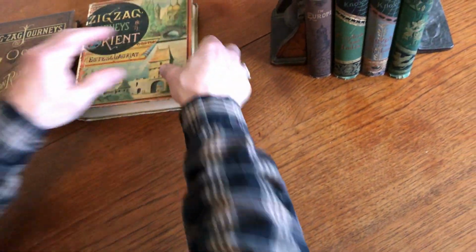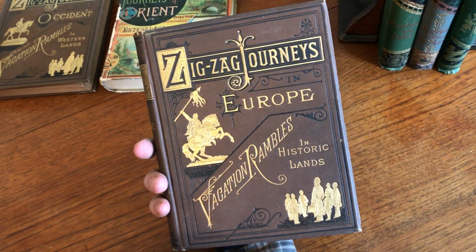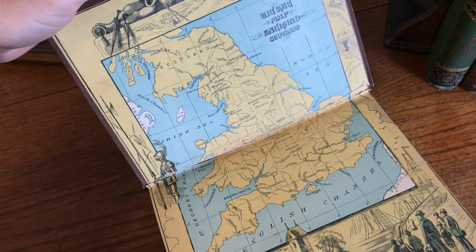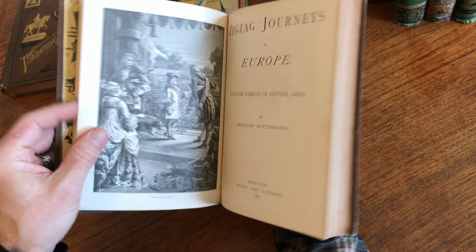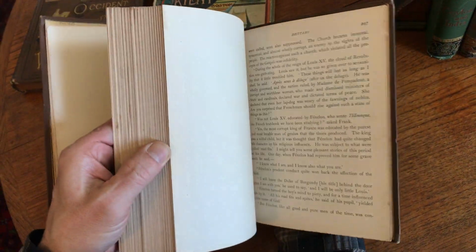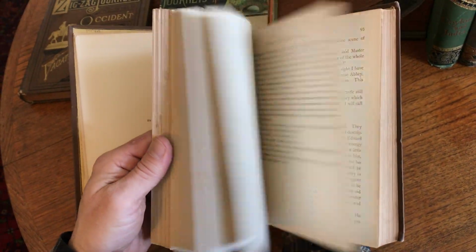and profusely illustrated. Here is another Zig-Zag journey. This is Historic Lands. Again, we've got cartographic end papers at the front and the rear. And we see here 1885, and again, just a profusion of illustrations throughout.